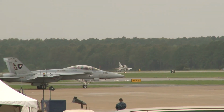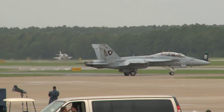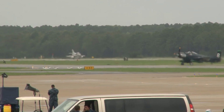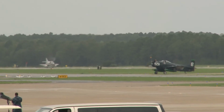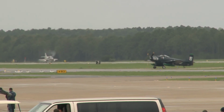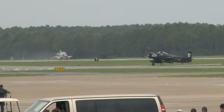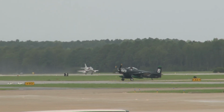exceeding the speed required by the Navy for the aircraft. It became a great training aircraft for the Navy as well as the A-4 Skyhawk. And I think we've even got one in the petting zoo out here. So let's keep our eyes on the Skyhawk as it's on the roll. Listen, we go from propellers back to jets.